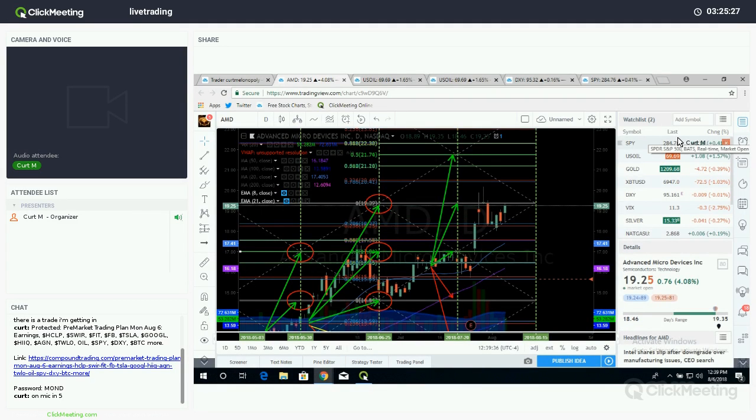This AMD chart, I'm just going through it again. That's quite a return on equity if that plays out. Jen's busy, so I'm going to have to be the one that does the alert here. So I'm just going to get this out quick.